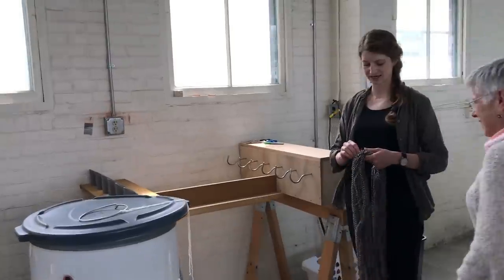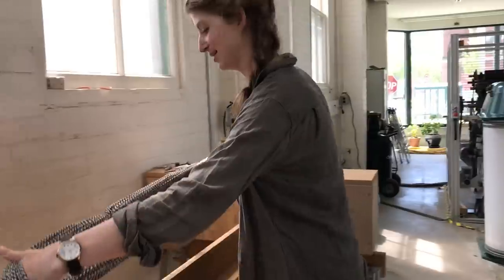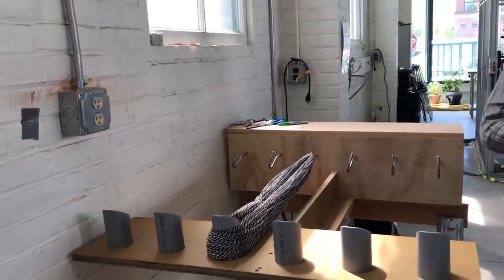So these are skeins that have been rinsed and dried. This is fantastic. Yeah, this is the prototype. Oh, I love this. And we have our friend John to thank. He's our mill angel. Maybe just put two on? Yeah, I'll put two on. So it can hold six.